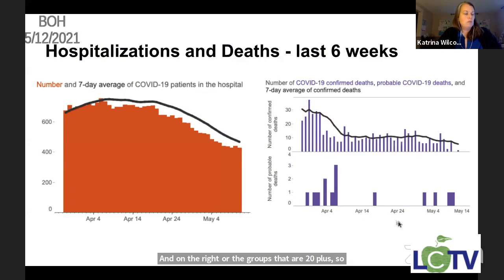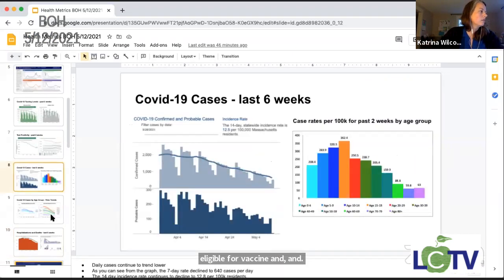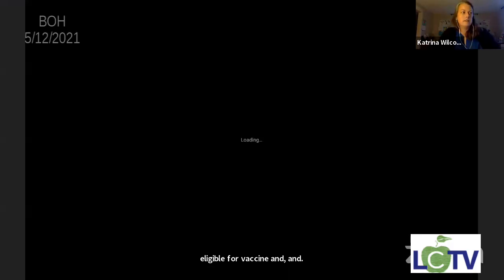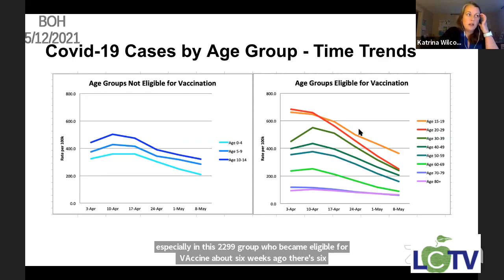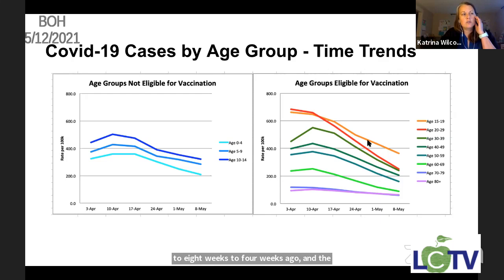Got a little excited there. All right, so when we look at this graph of those who are eligible for vaccination, you can see some really steep declines happening, especially in this 20 to 29 group, who became eligible for vaccine about 6 weeks ago. The 15 to 19-year-olds are a little bit slower right now, but they just became eligible for vaccination for the large part, and their vaccination rates are around 32%.